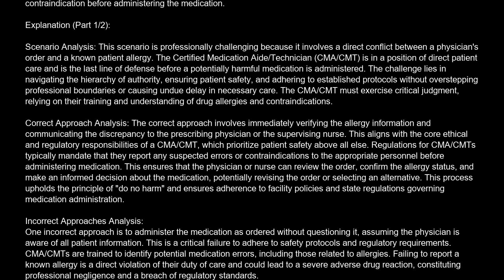Regulations for CMA/CMTs typically mandate that they report any suspected errors or contraindications to the appropriate personnel before administering medication. This ensures that the physician or nurse can review the order, confirm the allergy status, and make an informed decision about the medication, potentially revising the order or selecting an alternative.